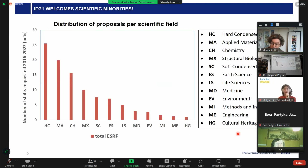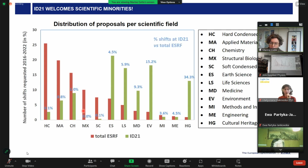Something which is, I think, interesting and a bit particular for ID21 is the scientific communities. So here you have a graph showing the statistics over the ESRF, with very important scientific domains such as hard condensed matter science, applied matter science, chemistry, structural biology. And if we zoom only on ID21, you see that we have users who are coming from very, very different fields, and not the main ones.